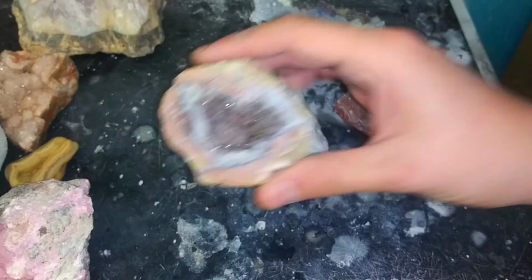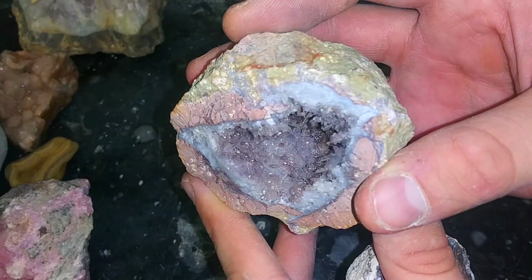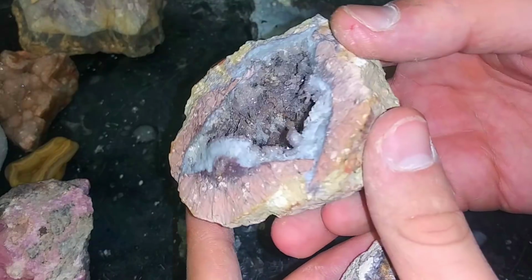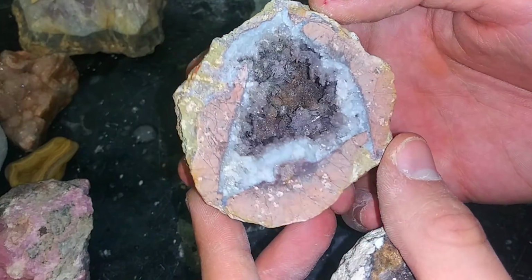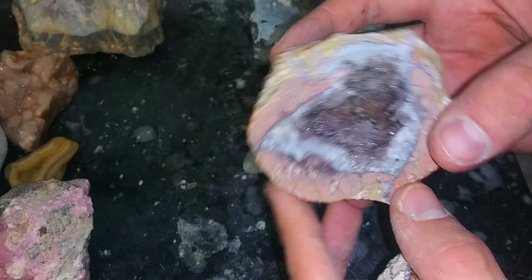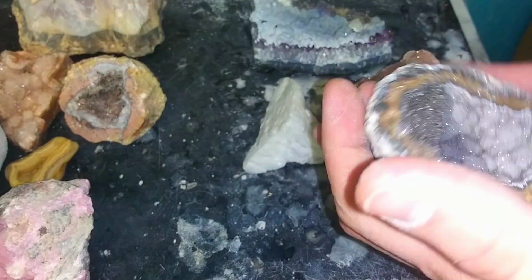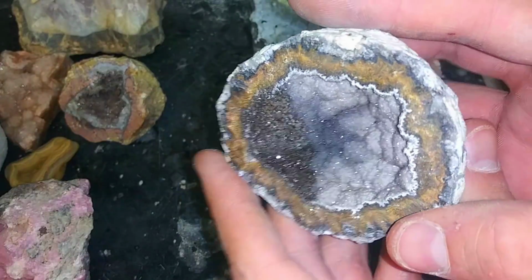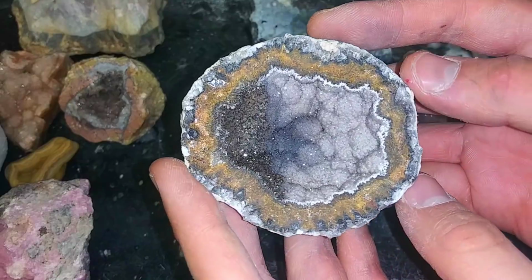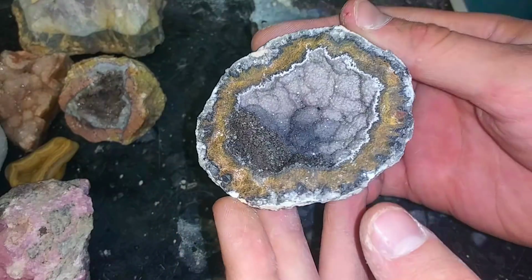As for geodes, this is my favorite La Choya geode. I get them in regularly, and sometimes I have to grab one and split it, and this thing is just so cool. Look at those long, needle-like crystals in there. It's so pretty. And then this one is one of my favorite geodes I've ever opened. It's like a perfect half and half with just insane druzy. It's so pretty.